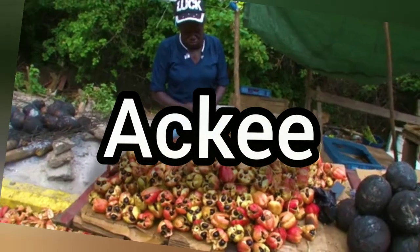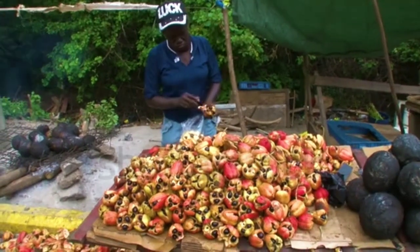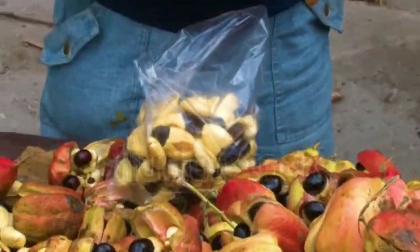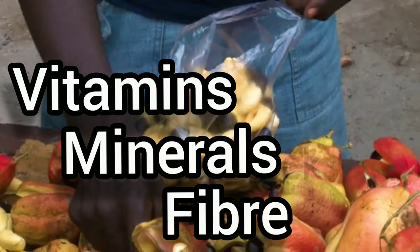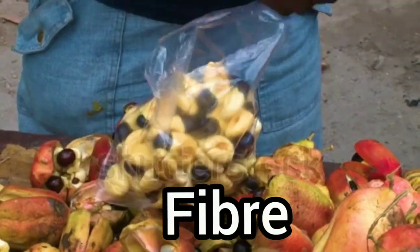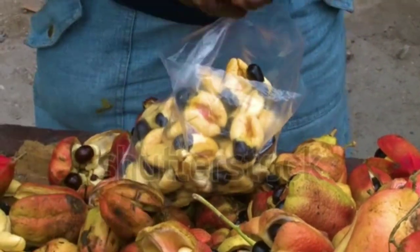Ackee. This gorgeous Jamaican fruit is not only visually captivating, but also highly nutritious. Packed with vitamins, minerals, fiber, ackee helps support a healthy digestive system and may even aid in weight loss.